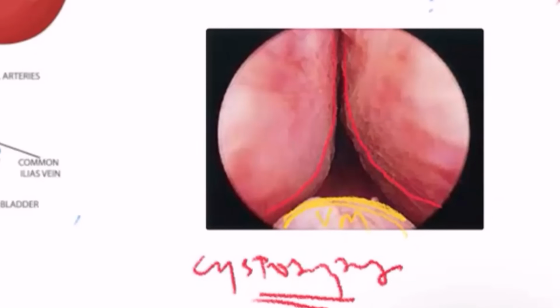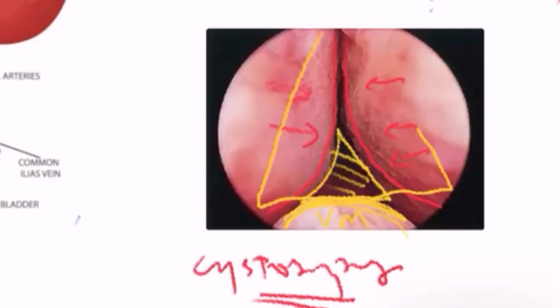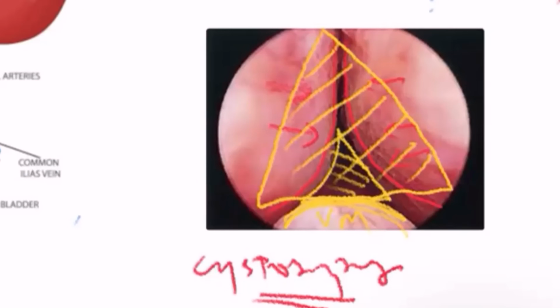It is present in males, and as you can see, this part of the organ is protruding so much so that I've got only a very small channel that urine can come out through here. In the ideal world, the channel should be a big fat channel like that, which can actually allow urine to flow through.